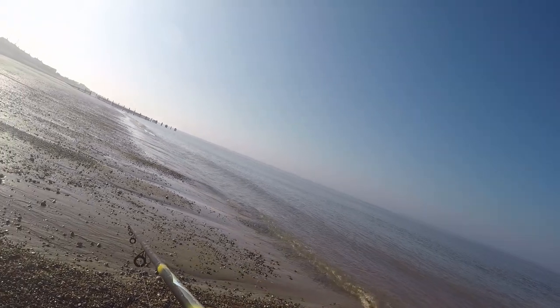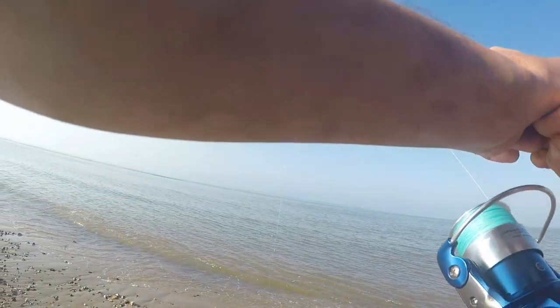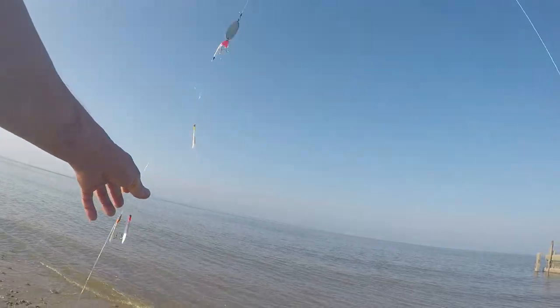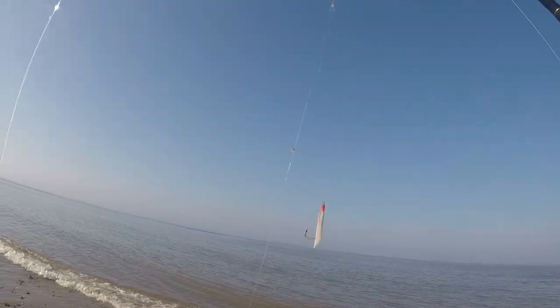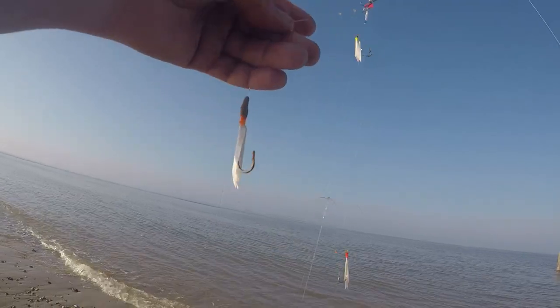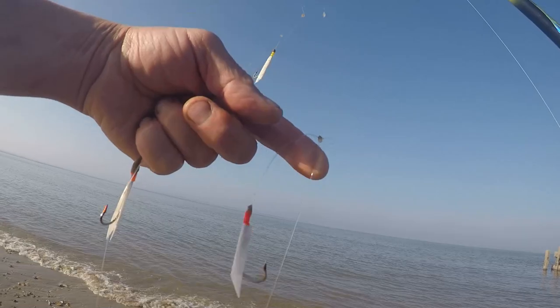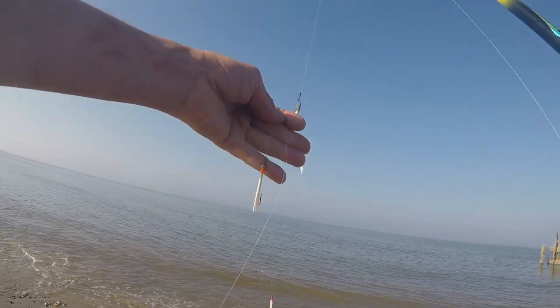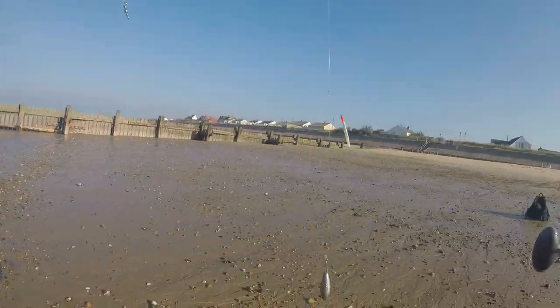I'm just gonna work that slowly across the bottom. Look at this, boys. I ain't blanked. I got a nice set of sabikis and a weight. Bring it on. Mind you, that line's really thin. I'm not surprised it snapped. But I'll have them. Nice set of sabikis.